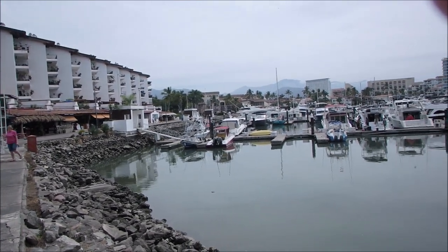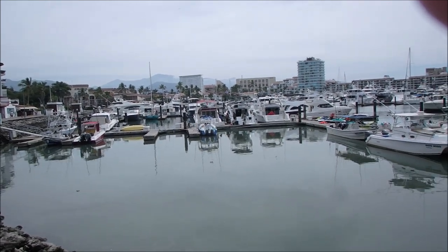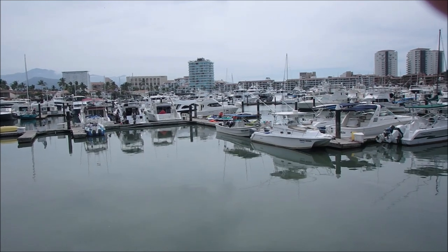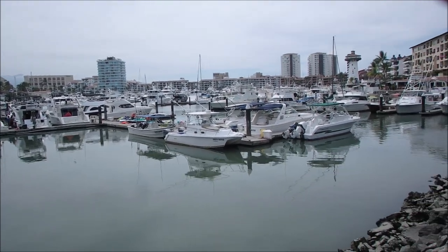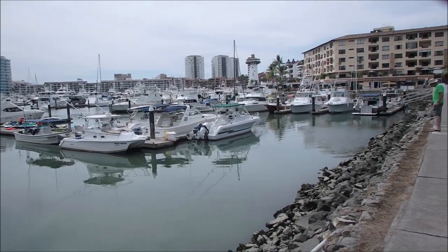Hola, amigos. Here we are at the Puerto Vallarta Marina, of which there are two. The other marina has the big, huge cruise ships and everything, and then this marina is a big size. We'll see more of it. The further out we go, the bigger the boats go.